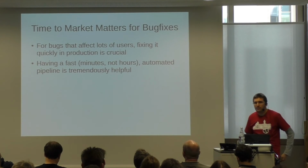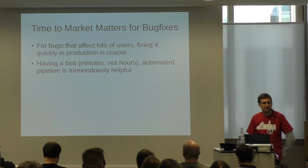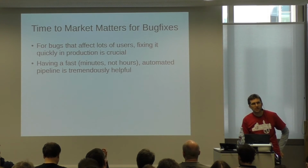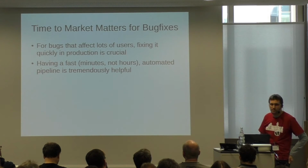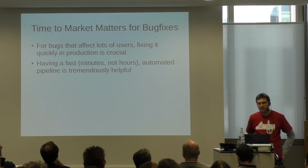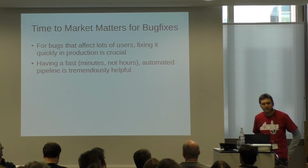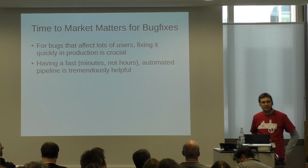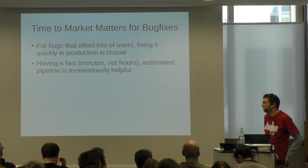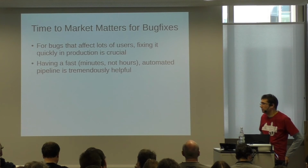So I mostly develop tools that are used internally, and time to market isn't such a big deal for us for new features, but it is for bug fixes. So we have a web application, it's a ticketing system, and it's used very heavily inside the company. So if that doesn't run, people say they can't work, and that's 90% true. So if that thing breaks, we are very happy to have a short and fast and reliable way to fix it and get the fix not only to the staging environment, but to production.